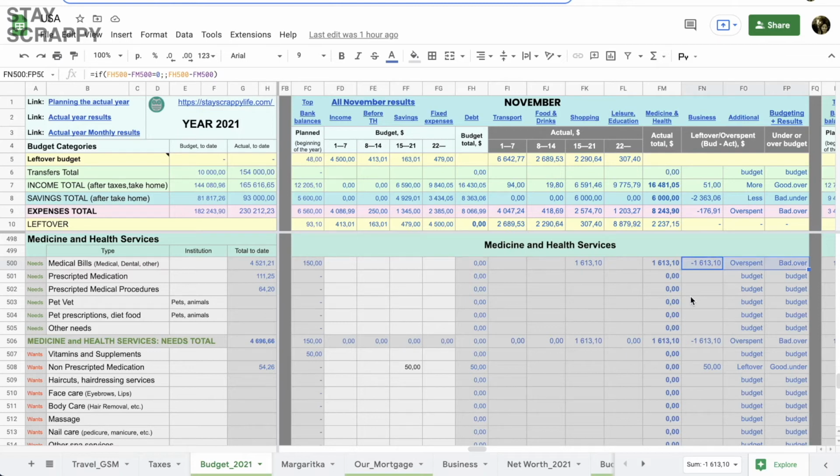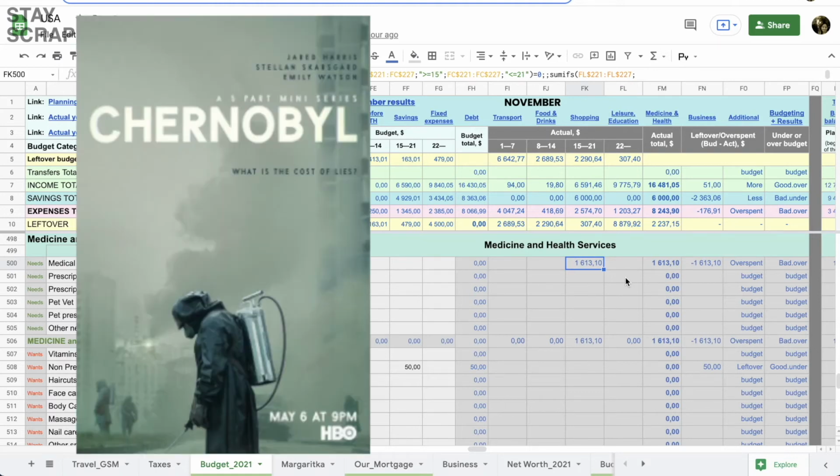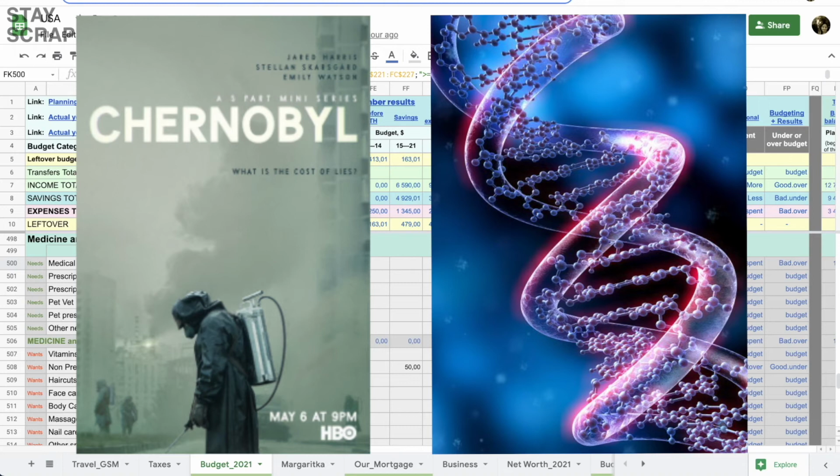So we spent $1,600 on the teeth cleaning, 3 crowns and a couple of fillings. I don't have good teeth. Maybe it's Chernobyl, maybe it's genetics.